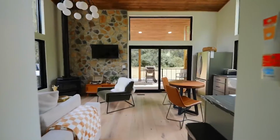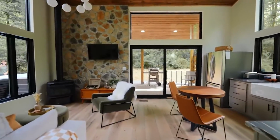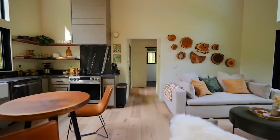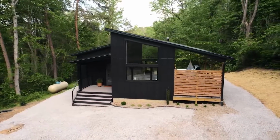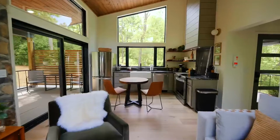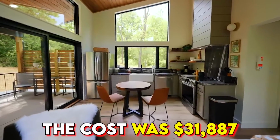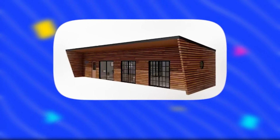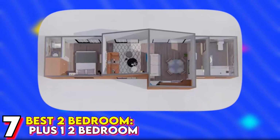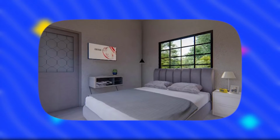Additional finishes and fixtures, windows, plumbing, electrical wiring, and doors are sold separately. A list of the essential materials required to complete the project is included in the kit, but the final cost will be determined by your selections. At publishing time, the cost was $31,887. 7. Best 2-bedroom. +1 2-bedroom, 2-bath tiny home at Home Depot.